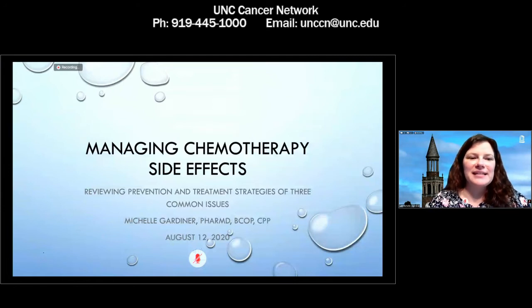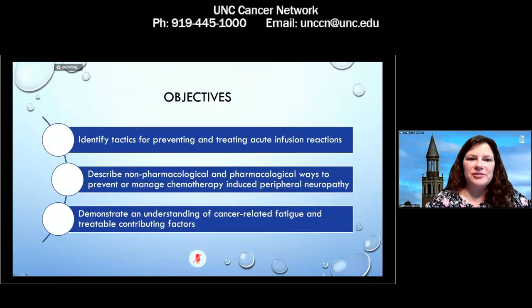So objectives. By the end of this, hopefully you'll be able to identify tactics for preventing and treating acute infusion reactions. You should be able to describe some non-pharmacological and pharmacological ways to prevent or manage chemotherapy-induced peripheral neuropathy, and demonstrate an understanding of cancer-related fatigue and treatable contributing factors.